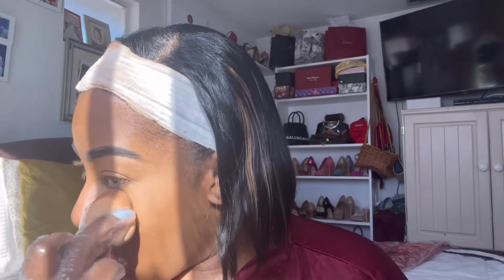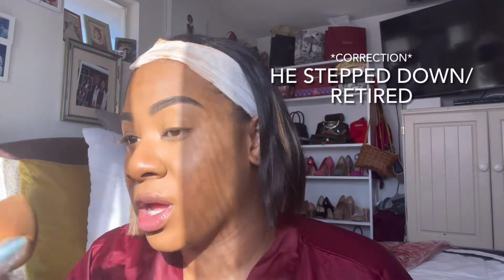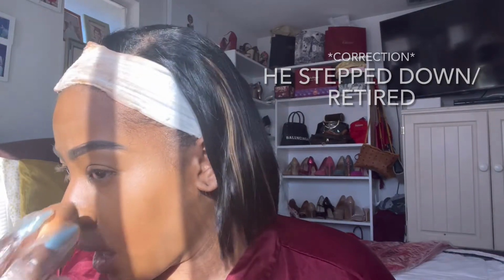I loved my bishop and everything, but I just personally felt that he had basically transitioned out. A new bishop had become the presiding bishop, and I personally felt that I just wasn't getting fed anymore. And there's nothing wrong with wanting to move on from churches.